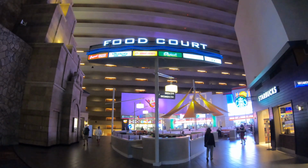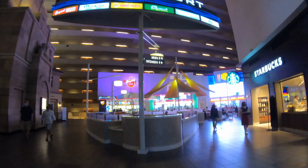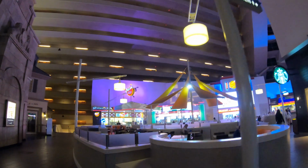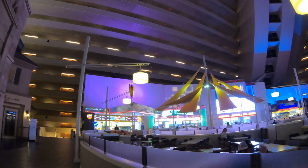The food court here at Luxor is pretty good, and it includes, obviously, Johnny Rockets, as well as Banano's Pizzeria, LA Subs, Nathan's Famous Hot Dogs, and Original Chicken Tender. Not too many shops here at Luxor.